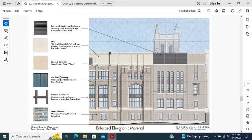All right. Any other questions about the materials? We're good there? What do you want to check out next? Lighting? Sure. Okay, let's take a little closer look at the lighting. Is the lighting going to be dark sky? Yes. He said it was going to be dark sky, and it's going to be consistent with the same light posts that are already on the campus and the same sconces, right?